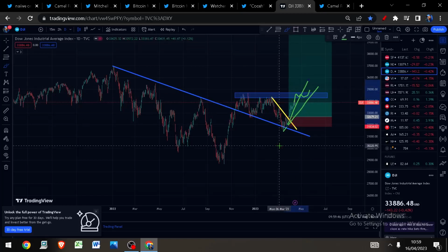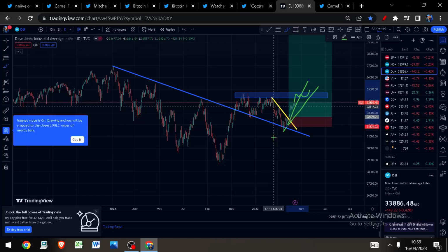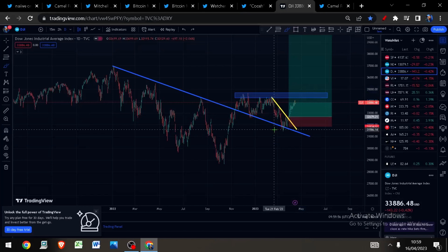If we start to lose these levels, then it's time to start to think that the structure of the market is not quite as bullish as we had originally hoped for. However, all the while we're above these levels, I don't see any reason for concern.